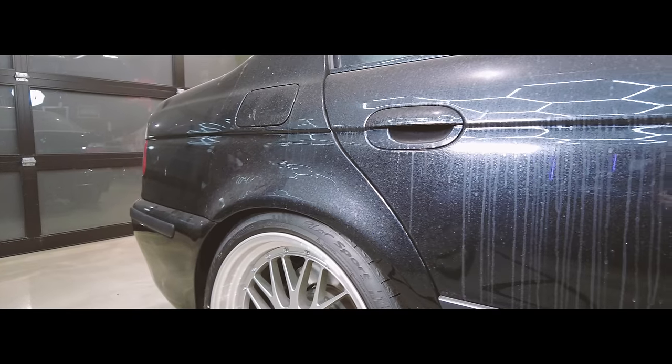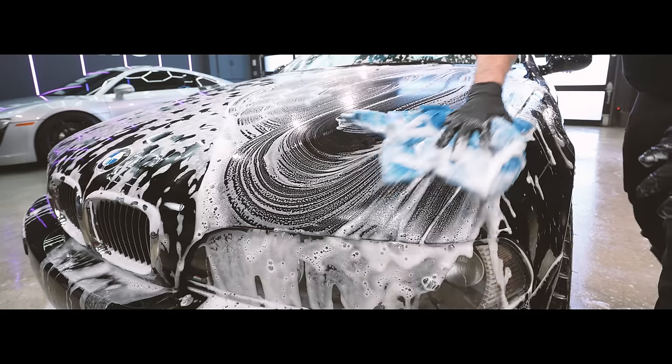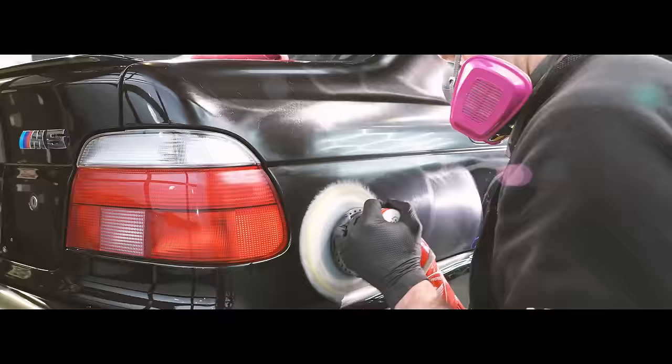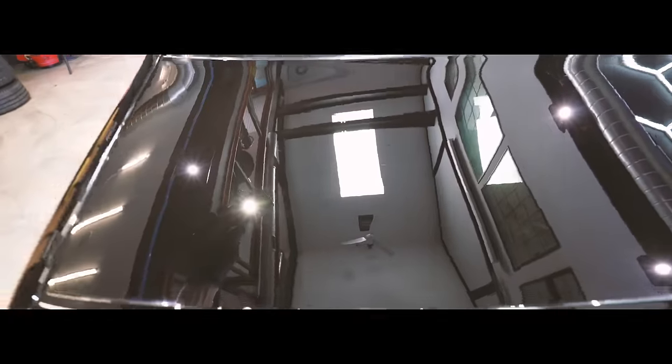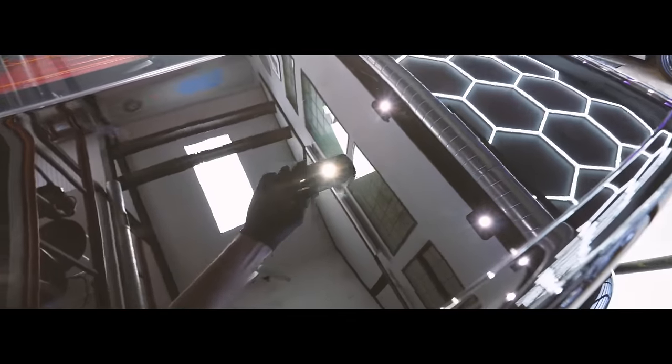One owner car, 23,000 miles, smell it. Get that. Tell me that doesn't look insane. That's like super wet.